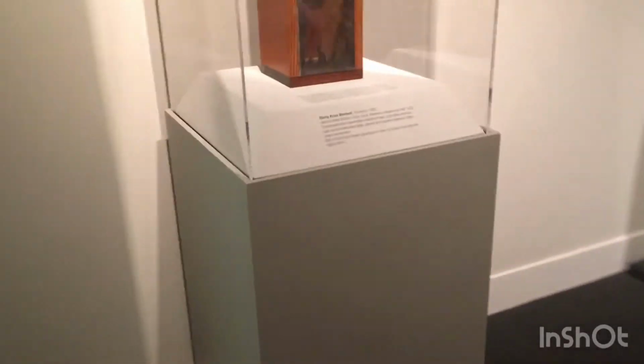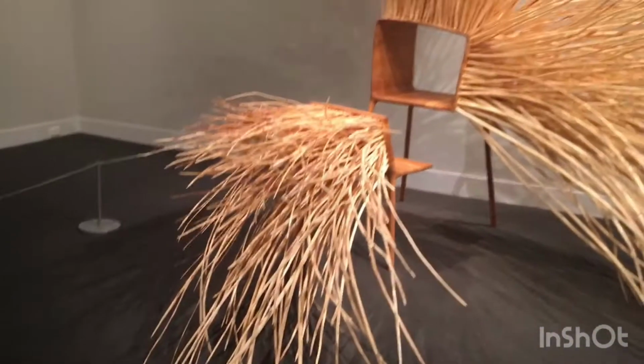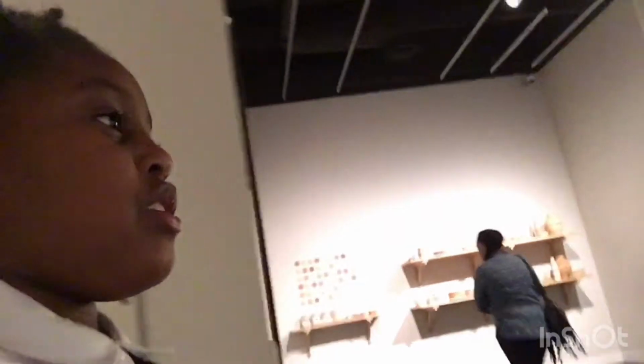This is so cool. These chairs are fitting for teens. Oh my goodness gracious. Some more stuff over there. Walking this way. Oh my goodness gracious, look at this.